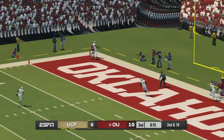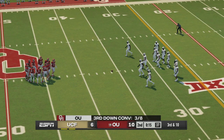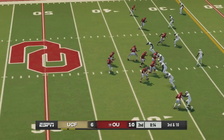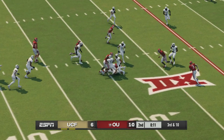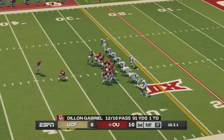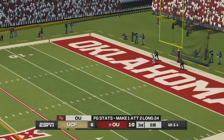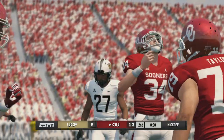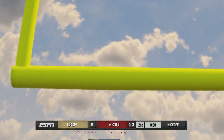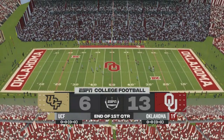Deep ball, laying it out there. Can't make the grab. Third down now, and they need to get into the 26. Catches it, and that's all. Anthony picks up 6 yards with that grab. It has the distance, and he splits the uprights. We've played a half. Oklahoma leads 13-6.